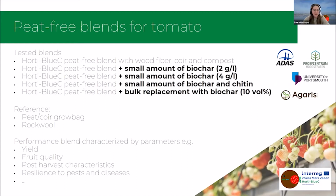For tomato, the blends were peat-free, and they also contain wood fiber, coir, and compost. Biochar was added in different amounts to the blends, sometimes in combination with chitin, and sometimes in higher volume percentages as a bulk replacement. For tomato, the reference is peat coir grow bags or rock wool, and the same parameters were measured to determine the performance of the new blends.